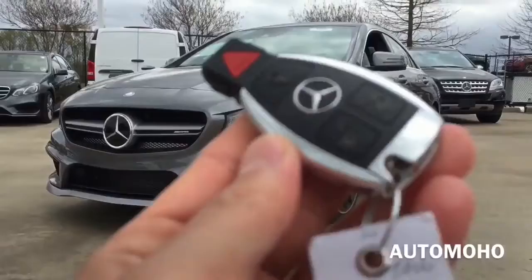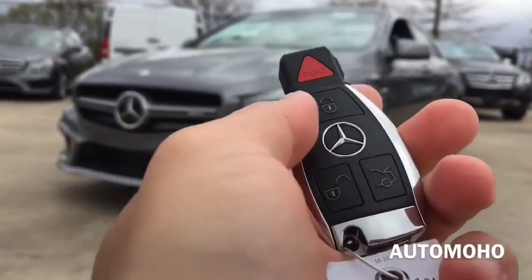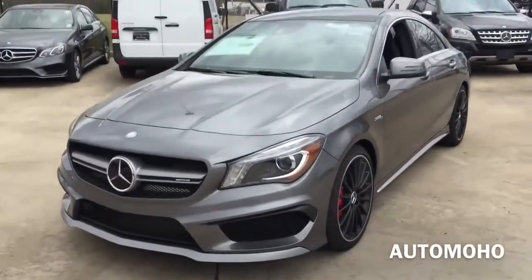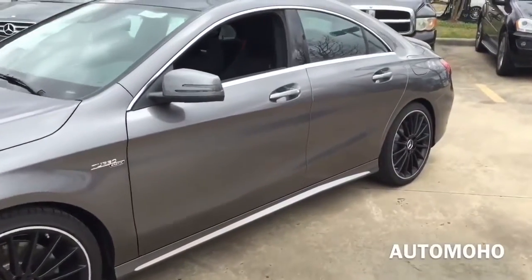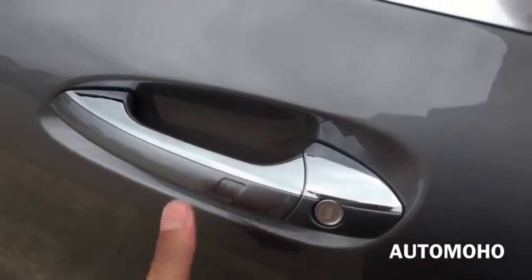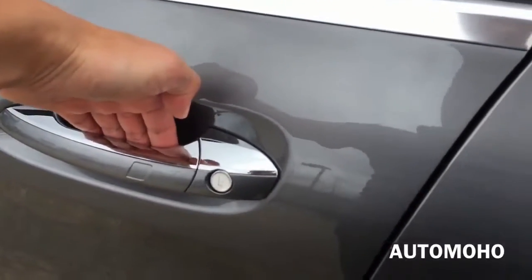Okay, here I have the remote. On the remote I have the panic, lock, unlock and trunk release buttons. Now let's open it up and check out the interior. So the car does come equipped with smart access key system. With the key in your pocket, just press the button located on the door handle once to lock. After a few seconds, just place your hand behind the door handle to unlock.